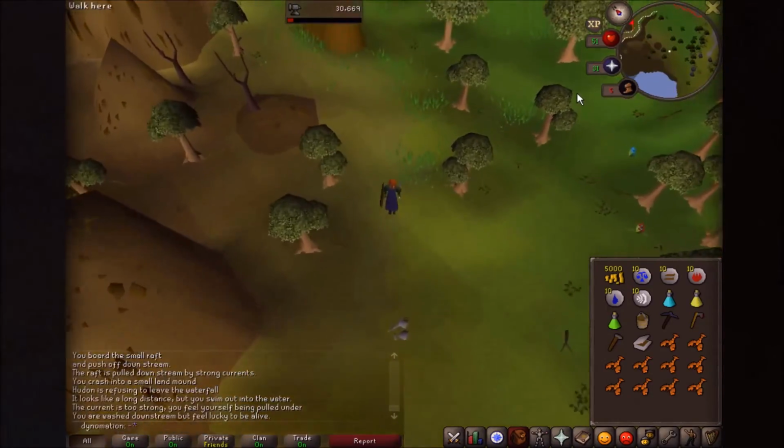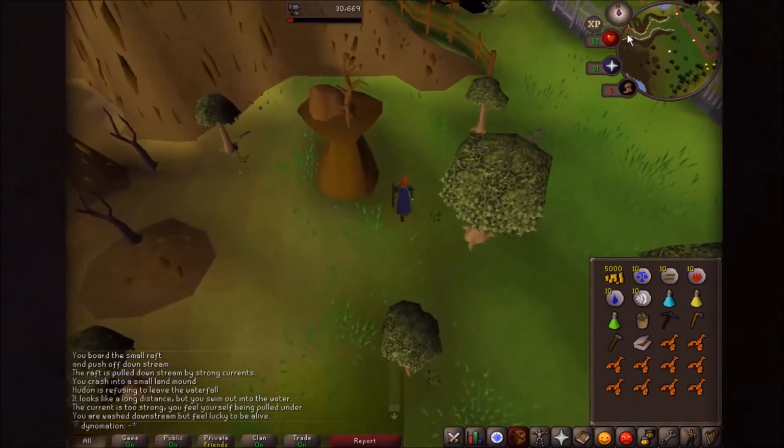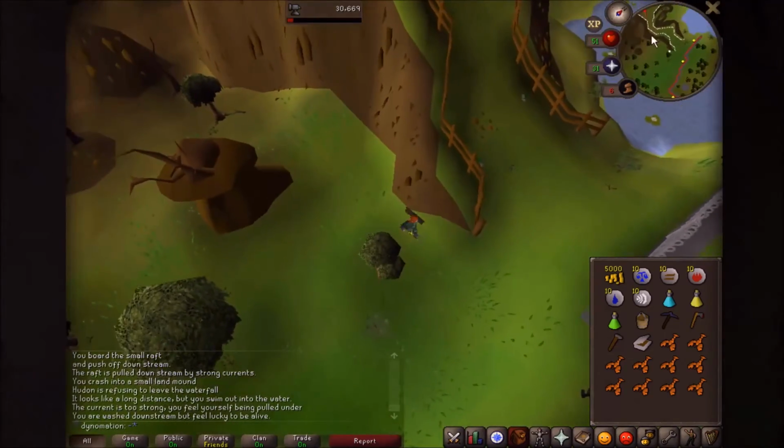Next episode, we'll be hunting down this mysterious treasure the boy seems to be after, and seeing what we can make of it. And that's going to be it.